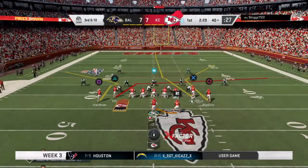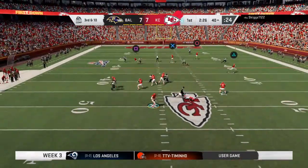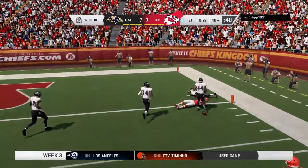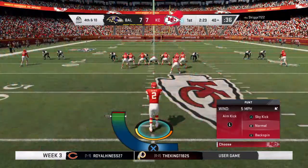So now 3rd and 10, a big play to start the drive, but nothing since. Play action. Now it's Mahomes. Oh, he's going to go for it all. And he will not be able to hang on through the contact. It's incomplete. The coverage strong, and now it's 4th down.